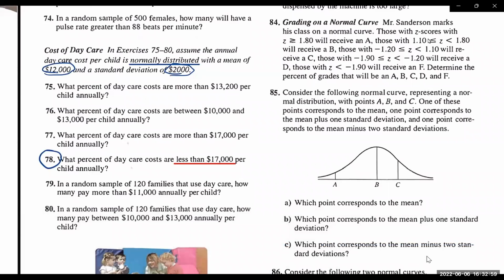Does anybody need the table, or do you guys all have the table for the z-scores? I still have it. Okay. But if you have the calculator, it's much easier, I would say. But that is pretty much it.